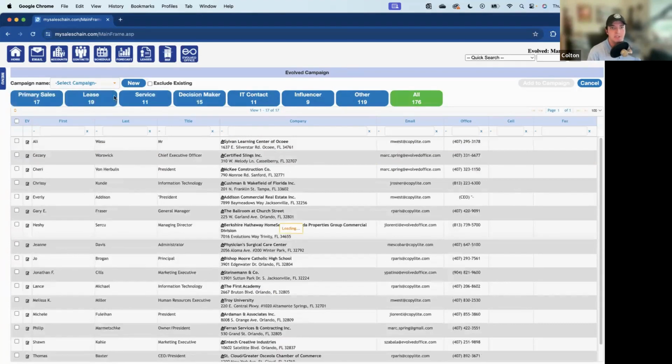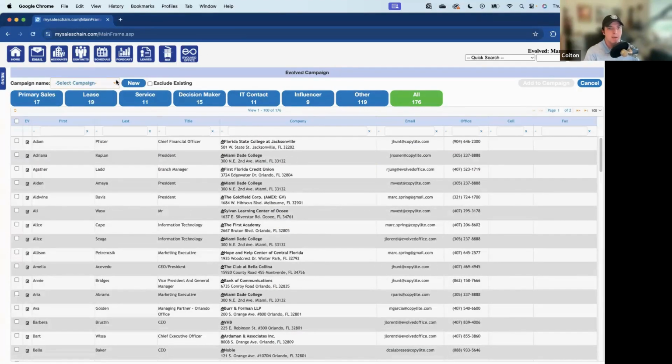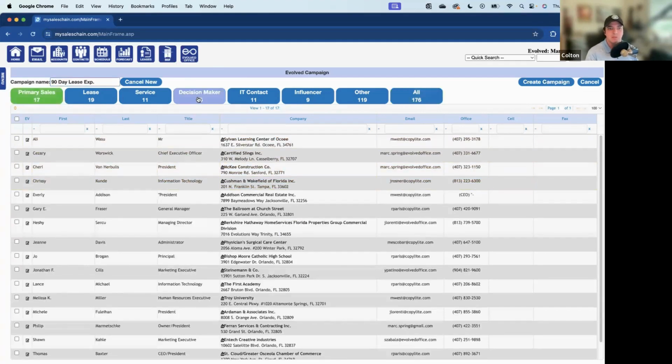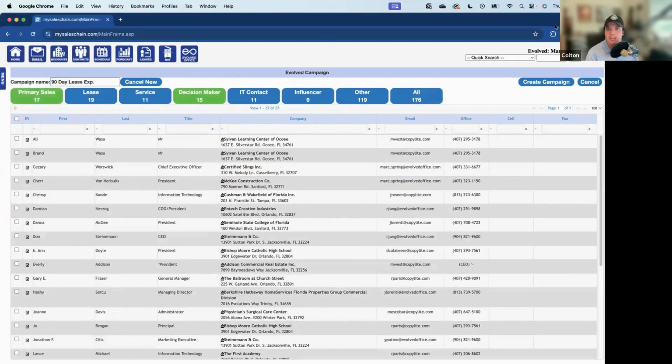So we can get really specific in who we want to include in a campaign. Another thing that we can do is add lists to an existing campaign or create a brand new one. So let's create a brand new campaign here, and let's call it 90-day lease expiration. So we know this campaign is for everybody who has leases expiring in the next 90 days. And let's say we really want the primary salespeople and the decision makers included in this campaign right here. So what we can do is go ahead and hit create campaign.